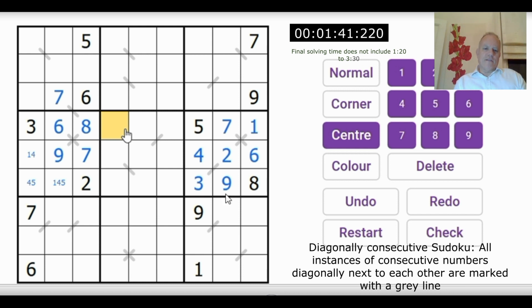Now, having done that, you can see the 1 down here, that's ruled out of this cell which doesn't have a grey line. So therefore 1 is in one of these 4 cells with a grey line.